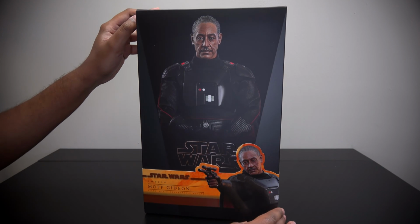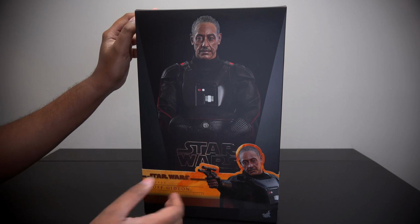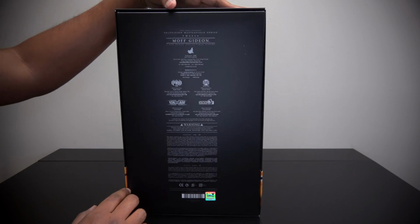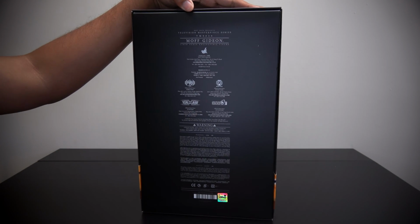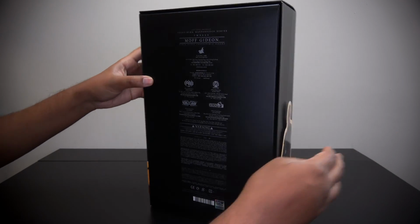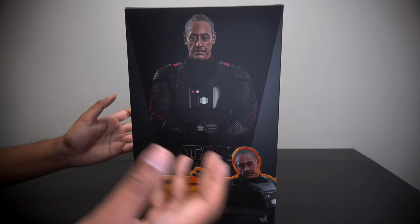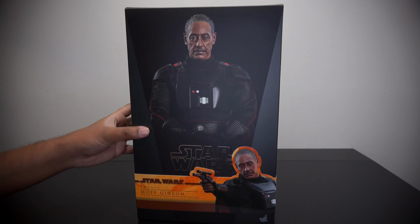Looking at the box, we have Gideon looking oh so beautiful and just pretty. At the side and at the back, Disney copyrights right here. Brush that off. And then more of Gideon at the side and then back to the front. Typical Star Wars Hot Toys box.